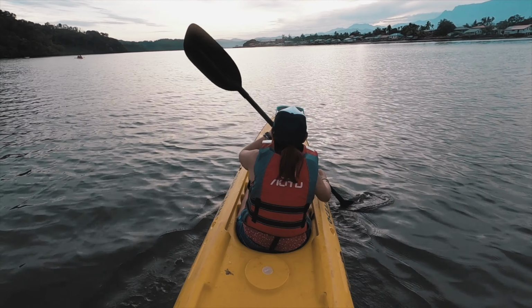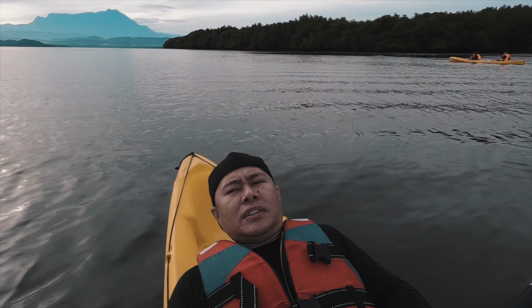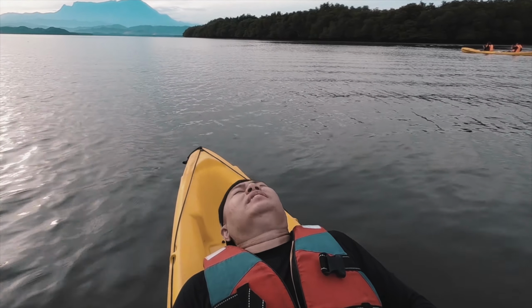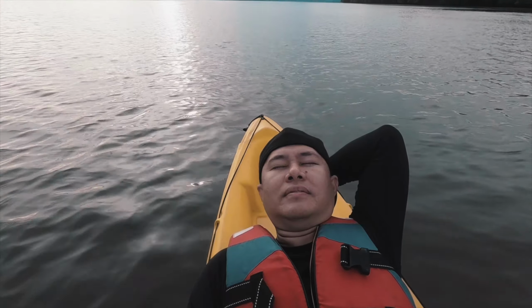Now we are here at this point. Supposed to be there is a sunrise, but it's overcast. We got clouds, so I'm gonna chill. I don't want to paddle anymore.